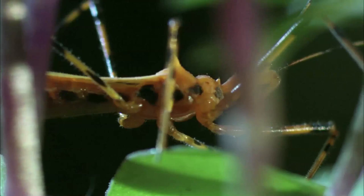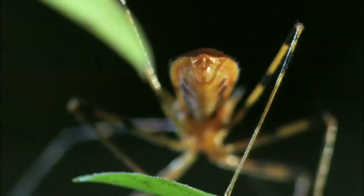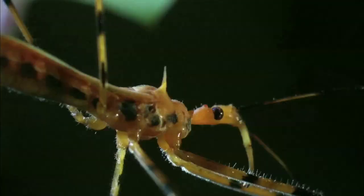Equally fascinating, every bit as silent and deadly, is the assassin bug. Watching the assassin bug move is like watching a Shaolin Kung Fu master walking across rice paper. Gentle, silent, careful. Not a single mark, not even the most minute noise. No wonder it's called the assassin bug.